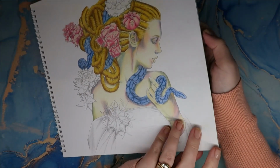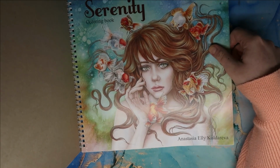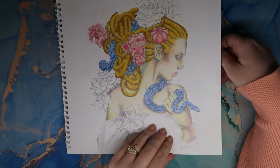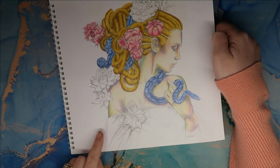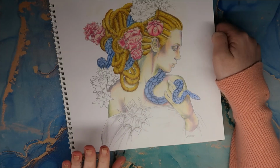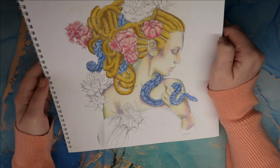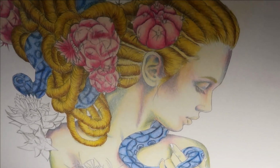I best tell you who it's by as well. It's Anastasia Goldariva and it's Serenity. I absolutely love her books. I'm not too fond of the paper, I've got to be honest. It is really nice for coloured pencil, any sort of coloured pencil, but any other sort of water medium I don't like. But I've really enjoyed doing her, and I tried something different with this skin.